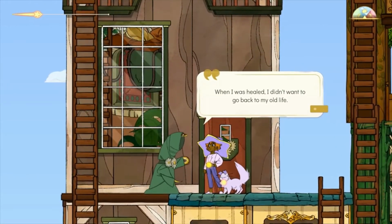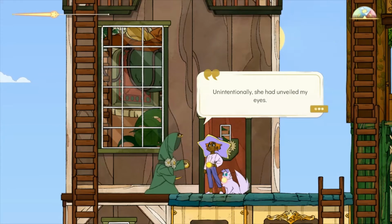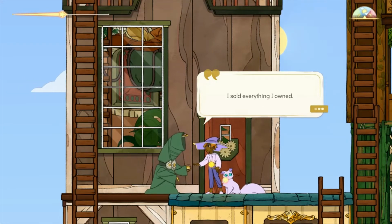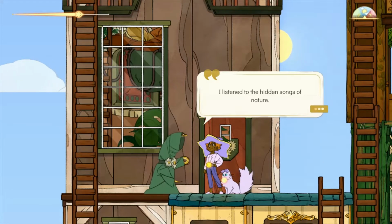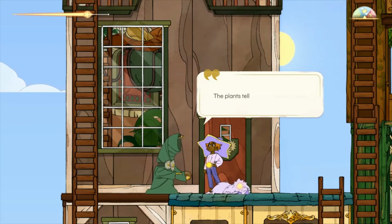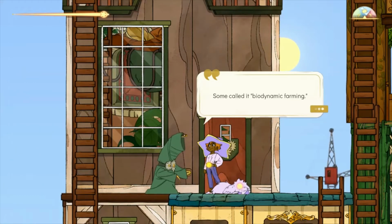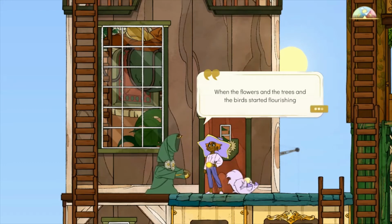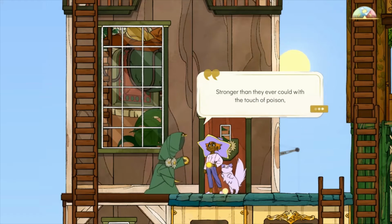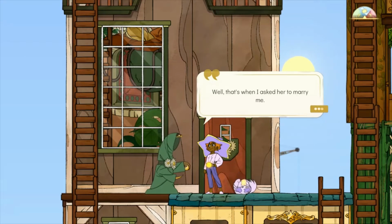When I was healed, I didn't want to go back to my old life, to the ways of poison and hatred. Rose had reminded me of my youthful love. Unintentionally, she had unveiled my eyes. I sold everything I owned, took every dirty penny I had ever earned. I bought a plot of remote land and started anew. I listened to the hidden songs of nature. When you listen, Stella, really listen, the plants tell you all sorts of things. What they like, what they need, who they love. Some called it biodynamic farming. I called it listening to the universal chant. I carved this little nest in the middle of the woods, and when it finally responded, when the flowers and the trees and the birds started flourishing, stronger than they ever could with the touch of poison, on the day of the solstice when the hill was emerald green, well, that's when I asked her to marry me. Aww, that was so sweet.